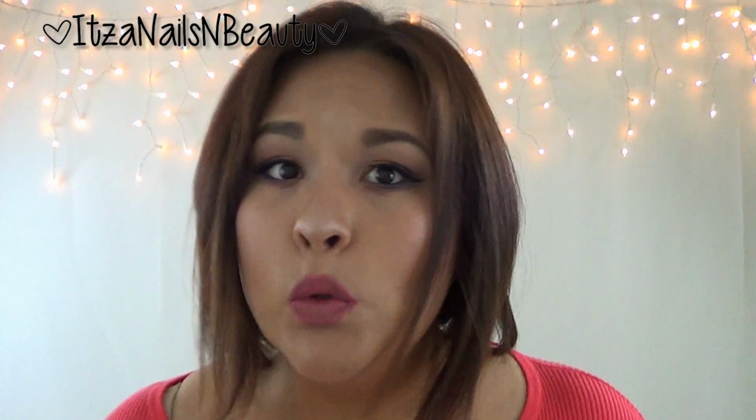One of my favorite lip products, and they're so darn affordable. Why not? And they have such a wide range of colors and tones, you will find the perfect color for you. They have a great variety of nudes, berries, reds, browns. It's just perfect. You'll even find blues and purples, and just, it's perfect.